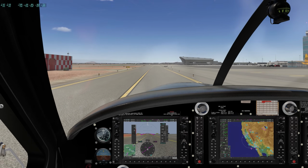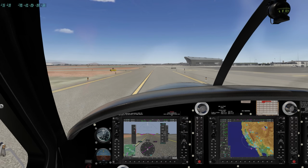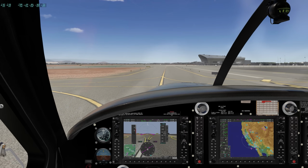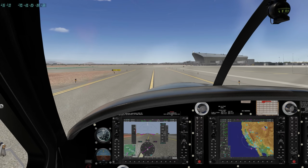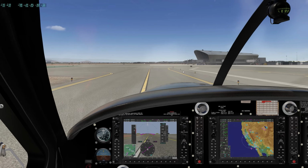So really beautiful rendition by Orbex of Fresno Yosemite International Airport. That's the Fresno terminal, and they modeled the parking area beautifully. The area right after the terminal there. All right, let's go ahead and make our turn.